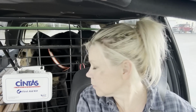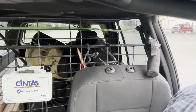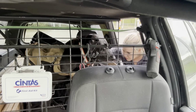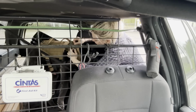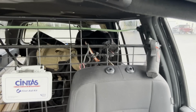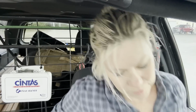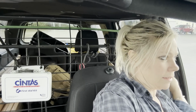What are you doing? Dude, hang on. I got a stuck puppy. What did you do here? What did you do? Hang on. Oh, weirdo. You weirdo. Okay, stay. All right, problem alleviated. Poor puppy, got his leg stuck.